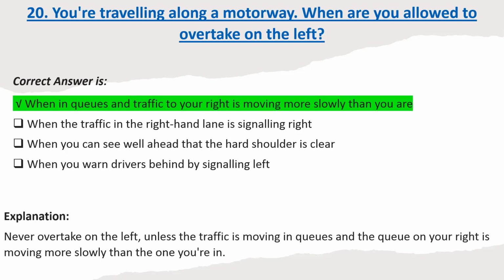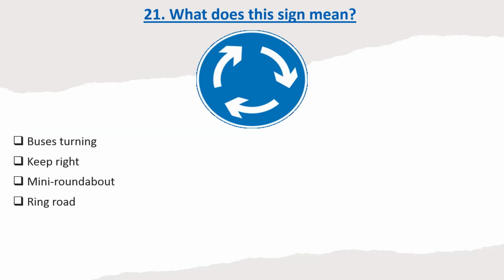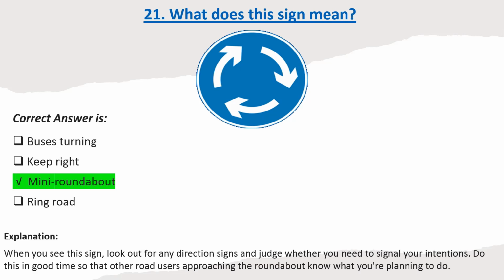Explanation. Never overtake on the left, unless the traffic is moving in queues and the queue on your right is moving more slowly than the one you're in. 21. What does this sign mean? Buses turning. Keep right. Mini roundabout. Ring road. Correct answer is mini roundabout. Explanation. When you see this sign, look out for any direction signs and judge whether you need to signal your intentions. Do this in good time so that other road users approaching the roundabout know what you're planning to do.